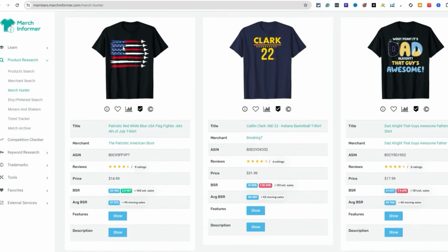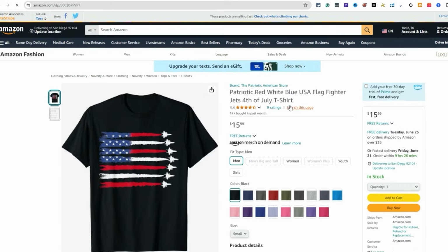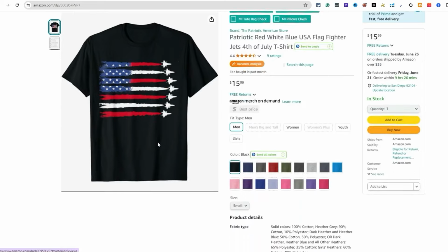Let's go down right here. Let's say, for example, look at this right here. I went over this one too. I found this one. Let's go ahead and click on this listing. It's 4th of July, and then we have fighter jets, but they're on the back of the fighter jets. It's basically showing the American flag, which is a really, really cool design.